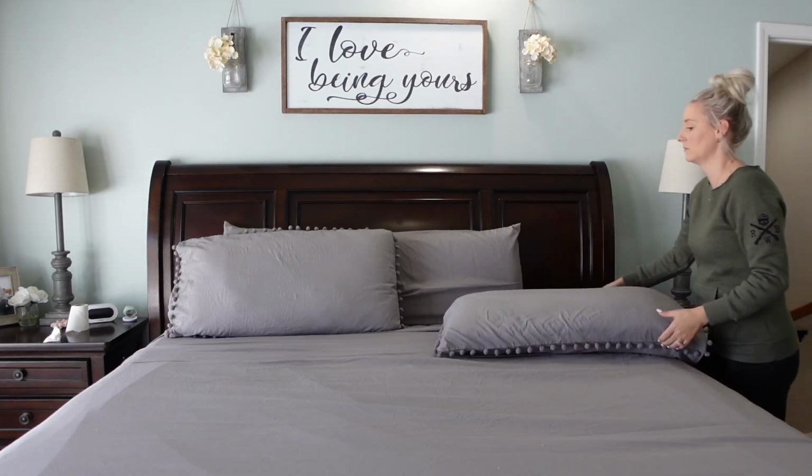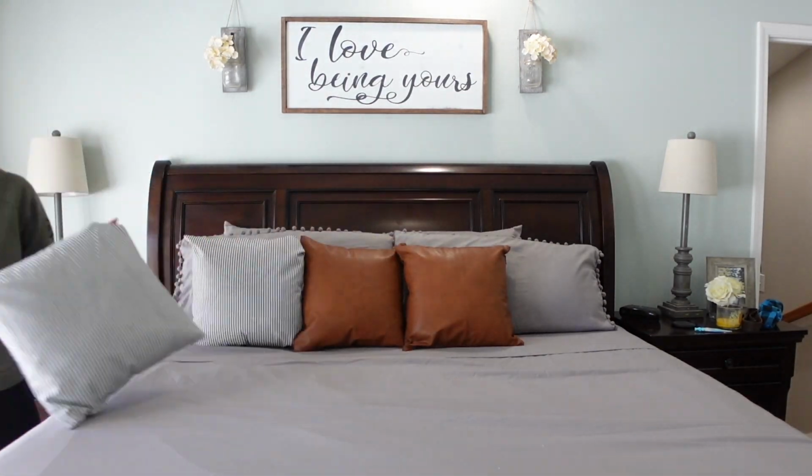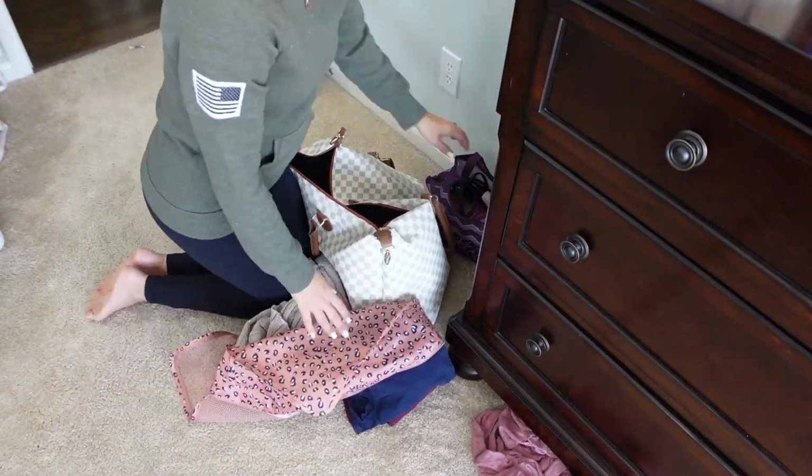But I just put on our regular sheets and I washed all of our bedding. So the down comforter and then the regular comforter were still in the wash. So I just went ahead and put the new fresh sheets on, and I was waiting for those to finish up in the washing machine.